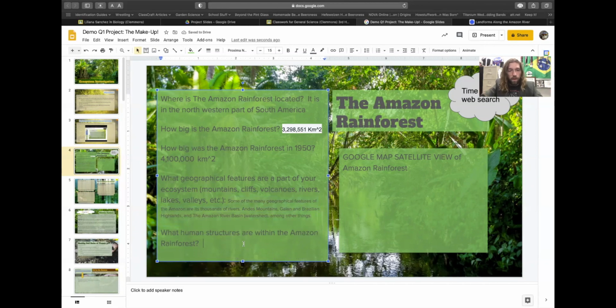Okay, so this is how you go about doing that. Now, human structures. You're going to have to look up the different things that are in the Amazon rainforest. I will tell you right now, there are gold mines in the Amazon rainforest. There are full-on cities, modern cities with roads and cars and all sorts of stuff in the middle of the forest, as well as on the outside of the forest.